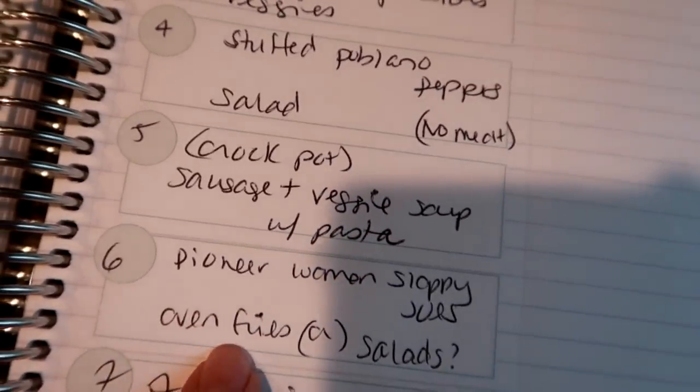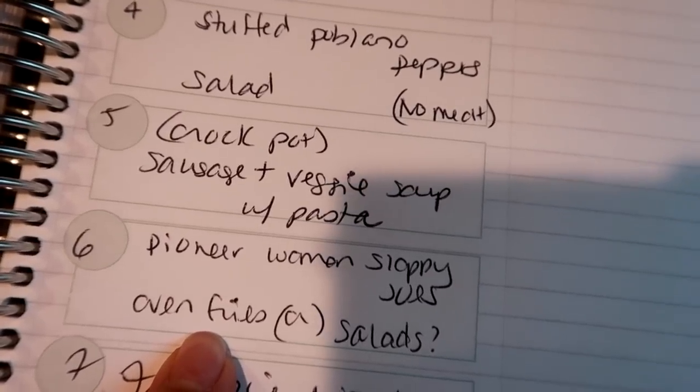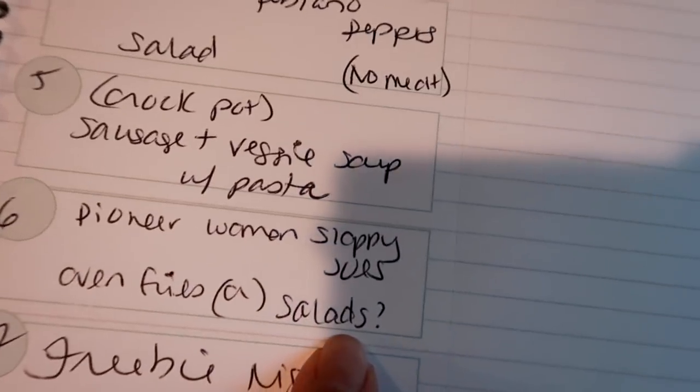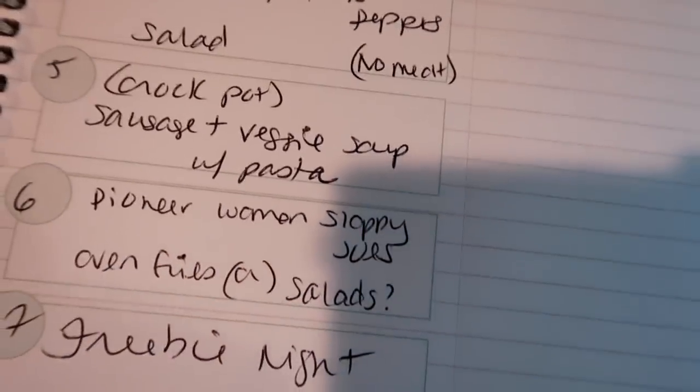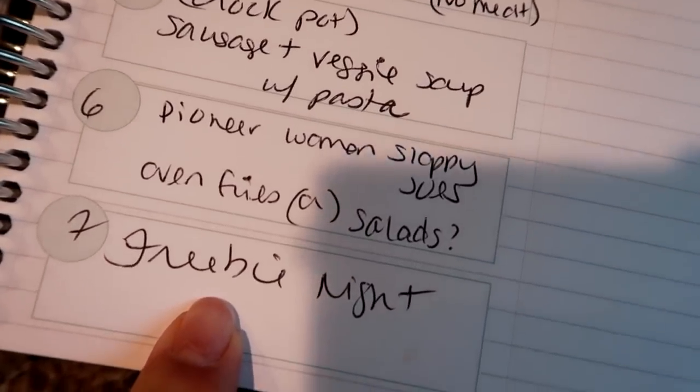One night I'm going to do the Pioneer Woman Sloppy Joes. I have a recipe for that. I'll link it below. It's right off of her blog. And then I'll do either oven fries or salads with that, depending on my mood. And then of course I have my freebie night, which we can do leftovers, we can do breakfast, or I can just kind of freestyle it.